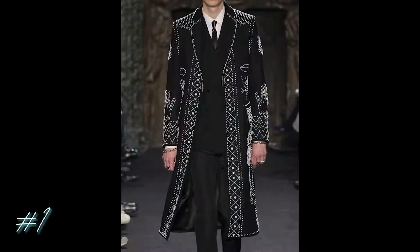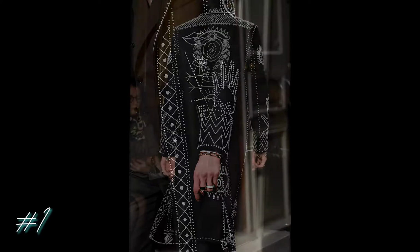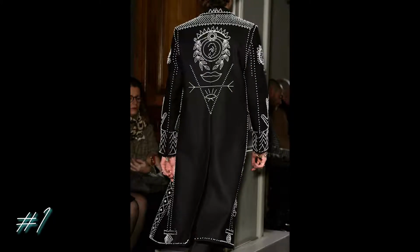Let's go. Okay, for my first choice, I'm gonna start it off like this. Anytime I can step out of the house in what feels like a cape or something Dracula would wear, I'm all about it. Valentino? Yes, please. This is the notched lapel long straight coat from the fall 2016 collection. There's no current suggested price, but the new jackets range between $1,200 and $3,000.